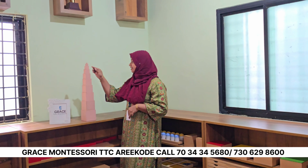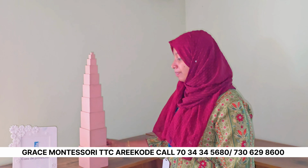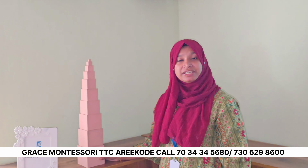Today we are going to learn about Montessori sensorial apparatus pink tower. This is pink tower. It's a set of 10 wooden cubes that increase in size by 1 cubic centimeter per block. And the benefits of using this pink tower is the visual discrimination of dimension and the fine motor muscular coordination development, and its language is large and small.